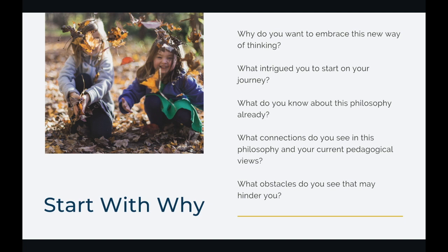While you're doing some of that beginning research, ask yourself, what connections do you see between this philosophy and your own current pedagogical views? How does this approach connect with what you already do, and why are those connections there? Maybe, why is there a disconnect? And then a really common one is, what obstacles do you see that may hinder you from embracing this approach? A lot of the time it is so different, going from theme-based to much more inquiry-based, and you need to make sure you have the support you're looking for from your admin team, your fellow educators, your parents, and all that. So you want to look at all of those aspects as to what you might come up against. Those are just some starting questions that you can do.